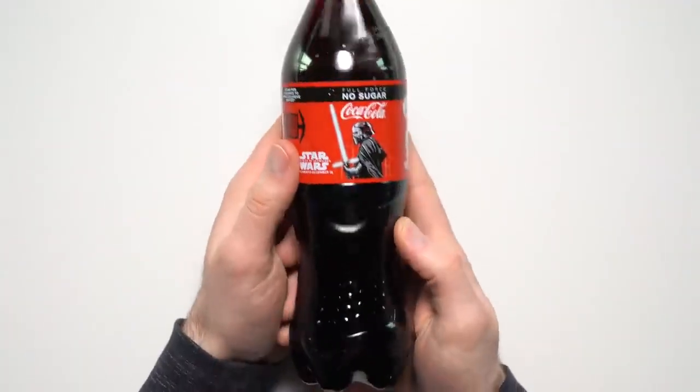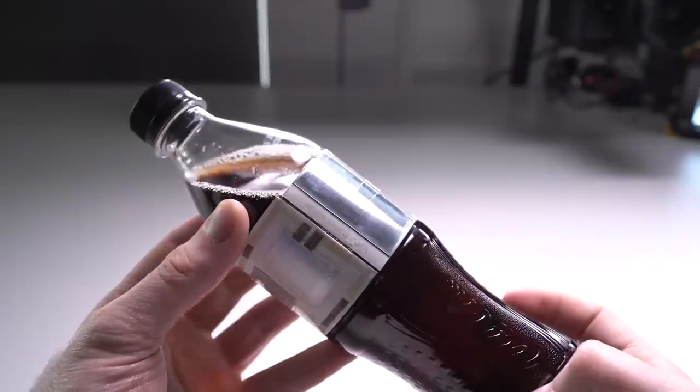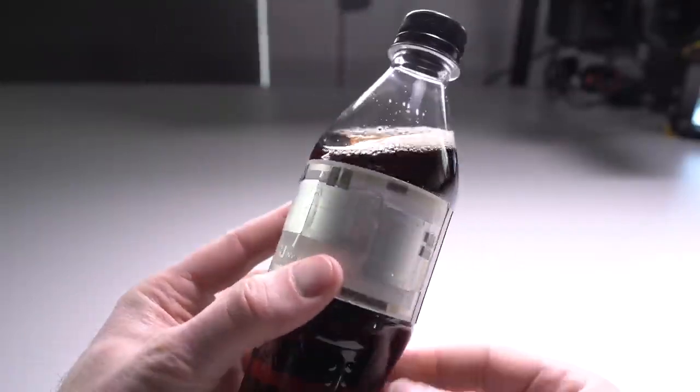For me, the main attraction is this type of technology making its way into something as thin as a label. When you're holding the bottle, it really feels like a regular label. Tech, beverage merging. I just had to show this to you guys.